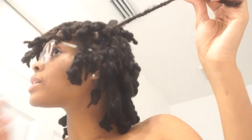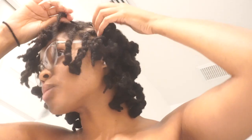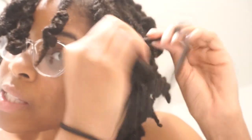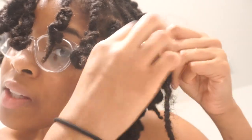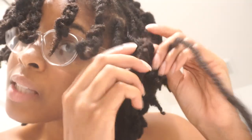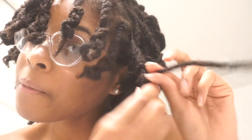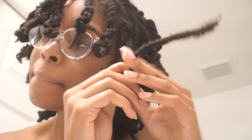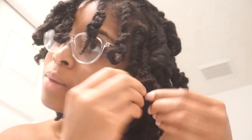And then boom. Okay, so what I'm about to do with this one, because my locs are uneven, is just find one and wrap it around it. So let me twist it. Okay, I'll twist it around this one. So you saw what I did. If you have uneven locs, I'm just going to find one and twist it around. Twist, twist, twist, twist. And then twist, keep going.